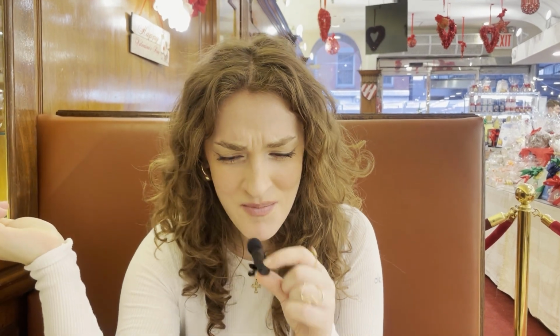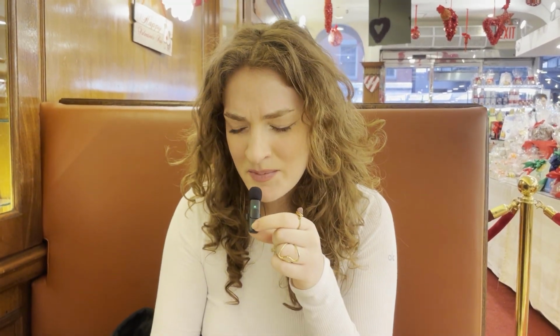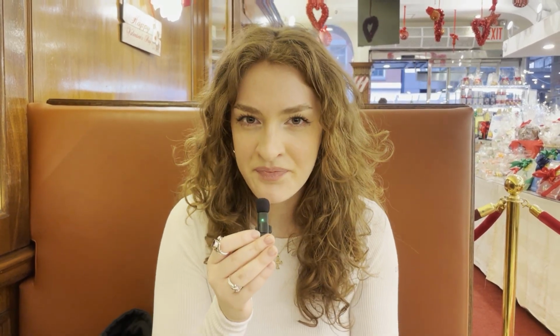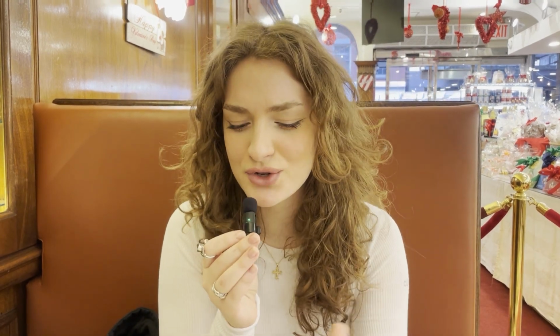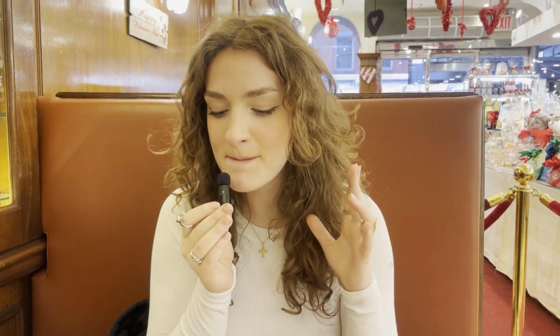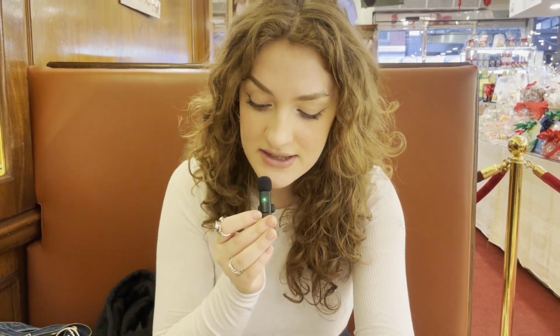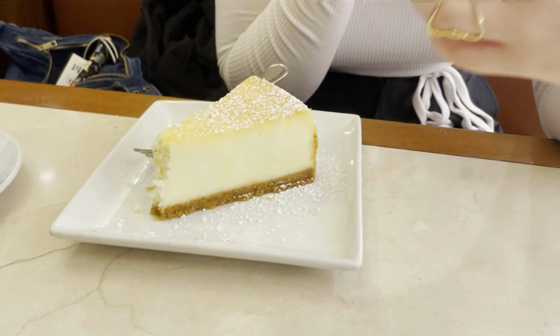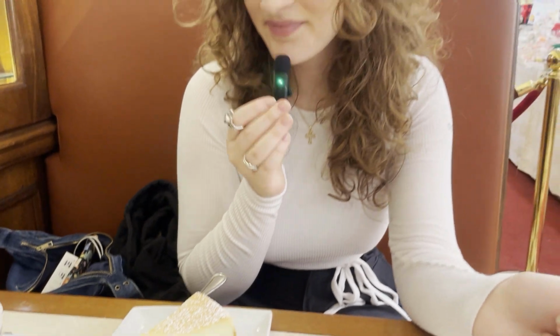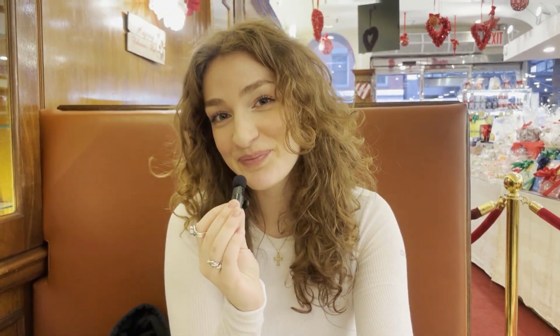Oh my god. That is so good. Wow. So insanely creamy. Like, you think you know what a creamy cheesecake is, and then you try a truly creamy cheesecake. This thing is dense in the best way. The graham cracker crust is delicious. This is quintessential New York cheesecake. I'm a happy girl. The cheesecake is so well balanced. It's not overwhelmingly sweet at all.